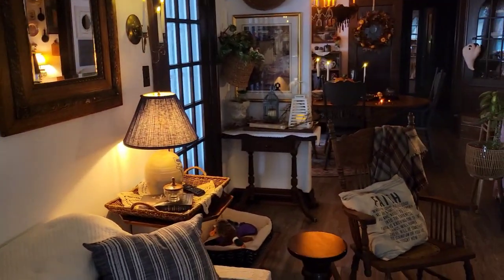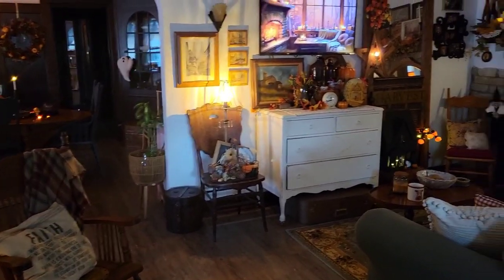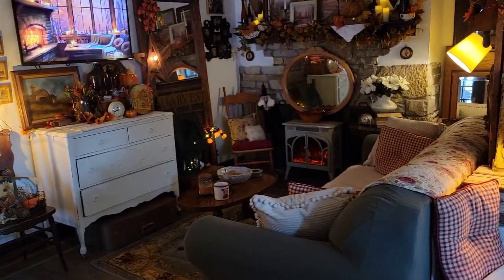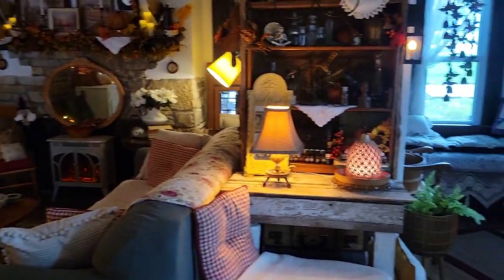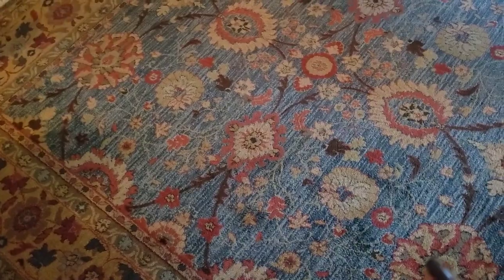So I'll just pan around. Everything I have in my home is either Facebook Marketplace, thrift store, or garage sale. Everything except my curtains and my rug. My rugs are all from Amazon.